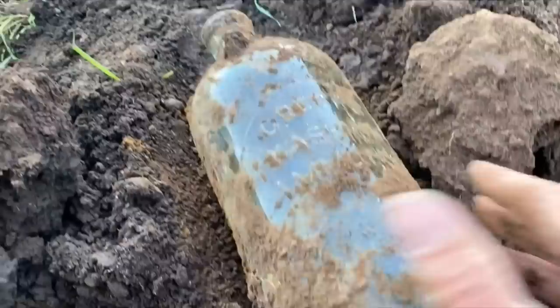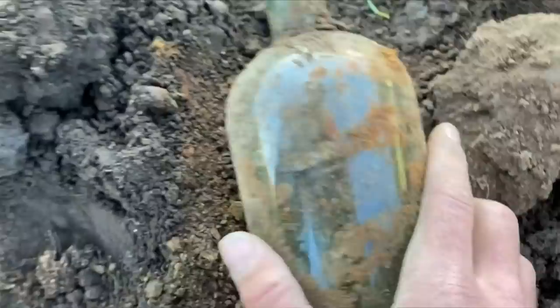Let's see. Clean it off a little bit here. Turn of the century. Ammonia. Is that hammered or am I seeing things? No, I think it is. I think it's pretty whittled. Hammered. Not as much as I thought. That's pretty whittled. You got to clean the dirt out to really see it.